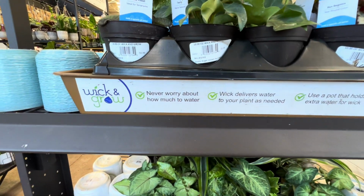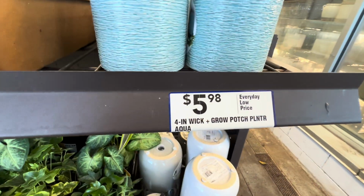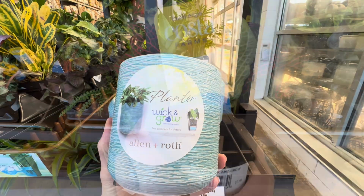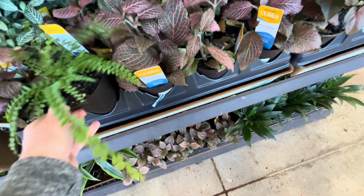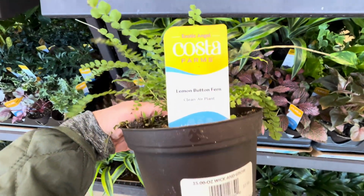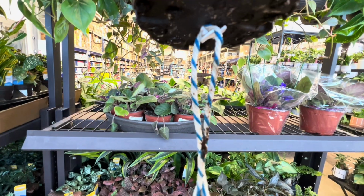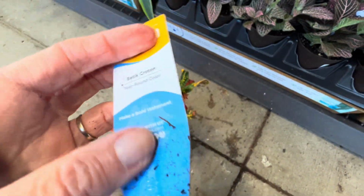Next, I noticed these Wick and Grow plants in containers. The 4-inch containers are priced at $5.98. They have a big variety of plants noted as part of the Wick and Grow collection, although you could use your own pots to plant these in as well. While I don't have any Wick and Grow specifically, you can see the wick hanging from the bottom of the plant, which is said to draw water to the plant when planted in the Wick and Grow containers.